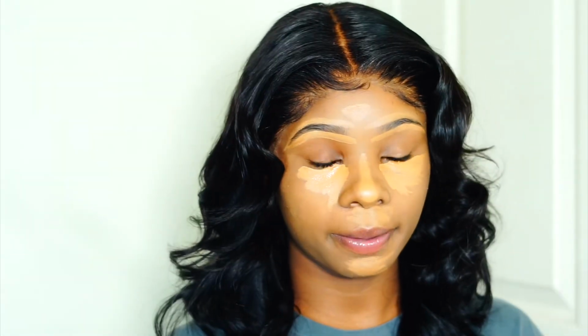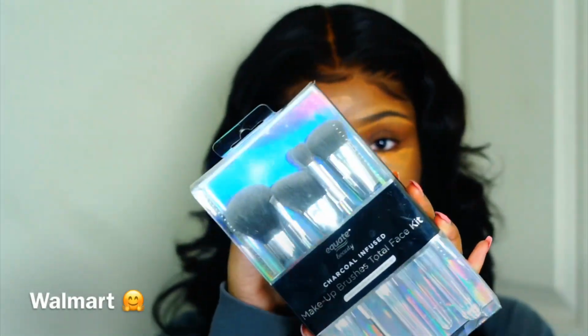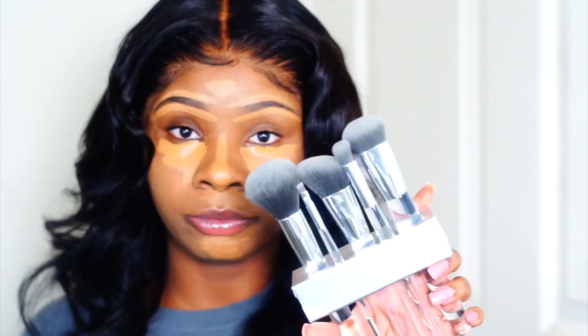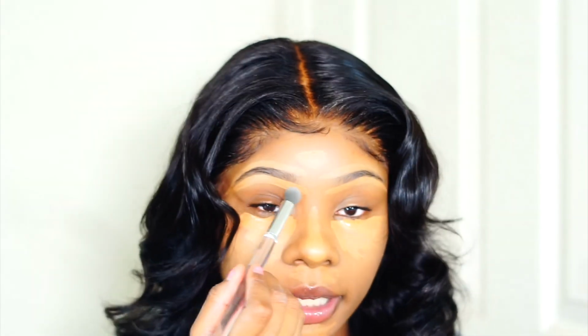I'm finna use the Equate Beauty Makeup Brush Total Face Kit, and they have brushes in here. I'm ready to try them out. So the one I'm gonna use to blend is this brush right here for my eyebrows. Blend my brows first, and then I'm gonna go back and blend the rest of my concealer out. Already blended.